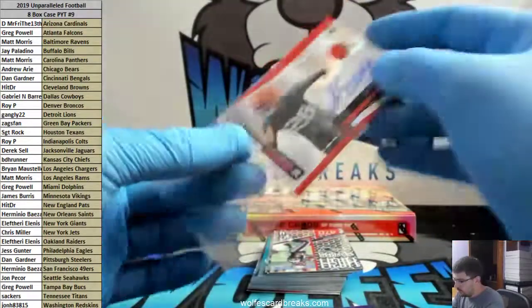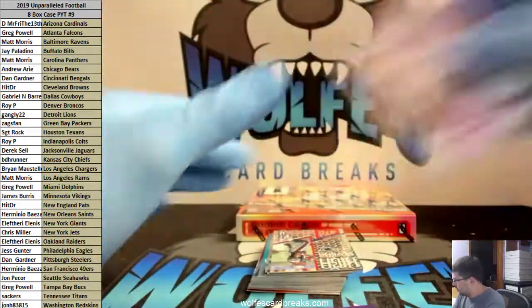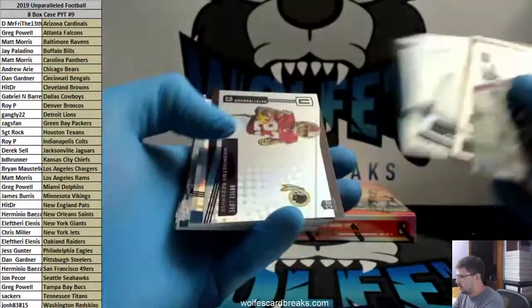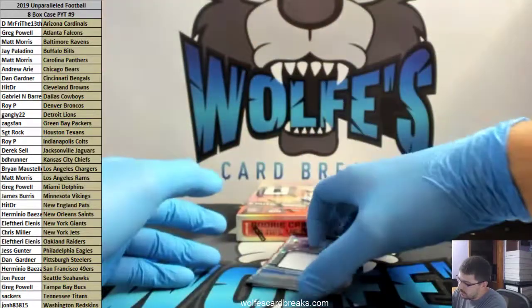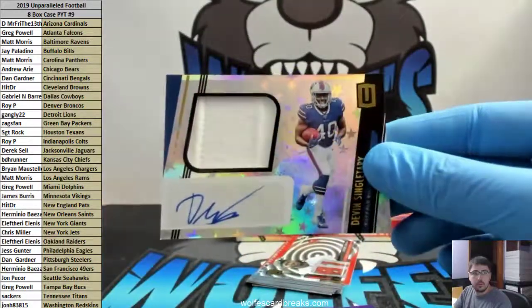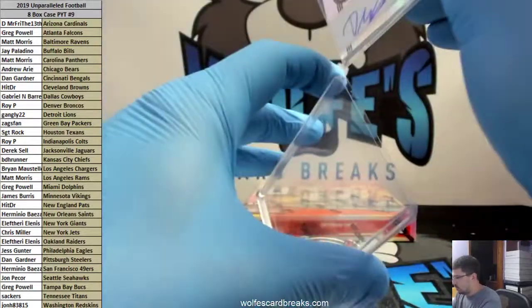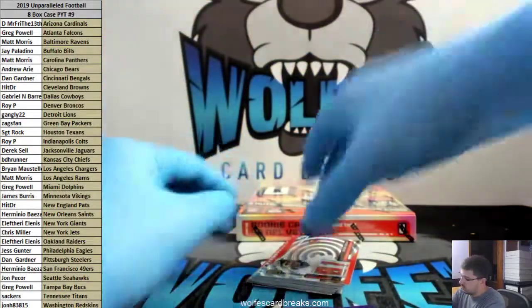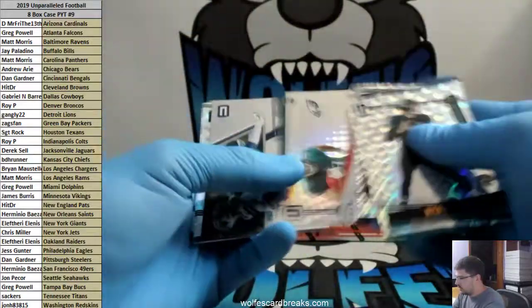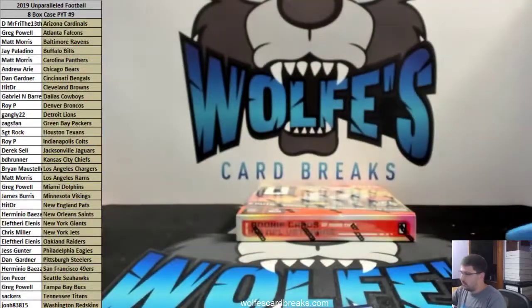Hit Doctor. Devin Singletary, RPA, 139 out of 150 for the Bills. Numbered to 129, Anthony Johnson for the Bucs. And last up is going to be Phillip Lindsay to 200. All right, we got one more box to go.